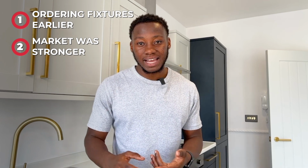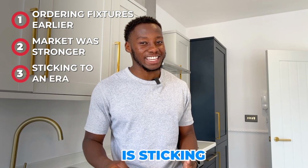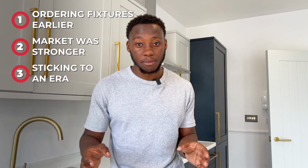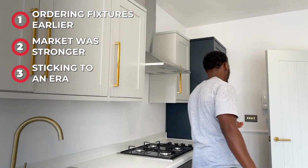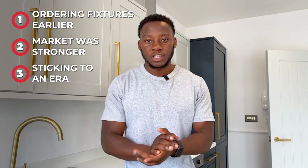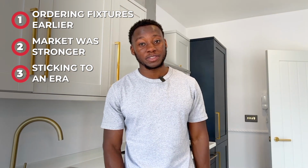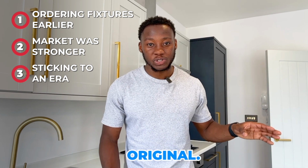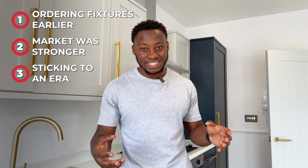And another thing that I could have done better on this project is sticking to an era. I'm not sure if everyone would realize, but I did try to keep original features. For example, this cove partition bit here, I'm not sure if you'd be able to see it, but that is a feature I decided to keep. When other developers came onto my project, they said there was a mixture of eras. If you're going to keep original features like that, make sure that everything else you implement is in that same Victorian era.